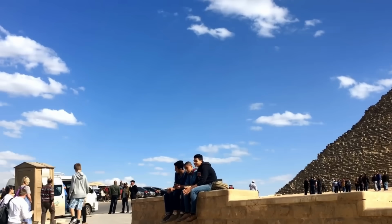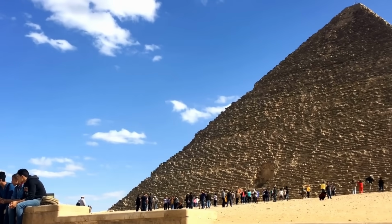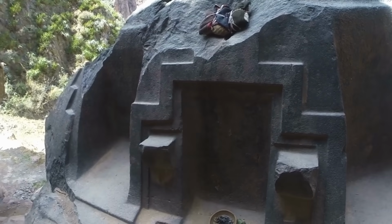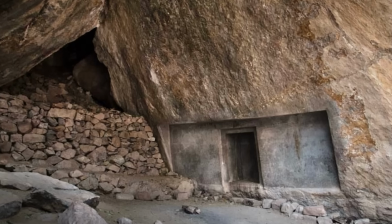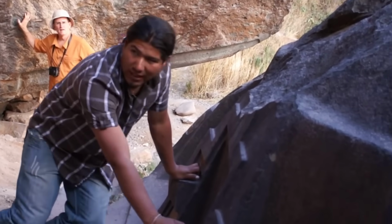And to make things even more mysterious, the slopes of the structure are at almost exactly the same angle as the slopes of the Great Pyramid of Giza, accurate to within half a degree. The fact that the doorway doesn't lead anywhere has led to legends that it's a portal to another dimension. But we're sure that's just fanciful thinking.